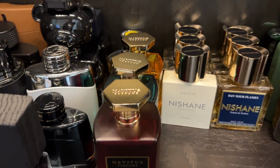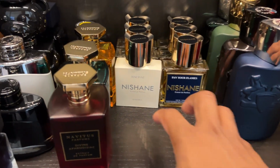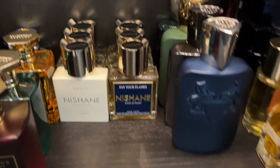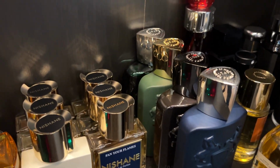A couple of Novitas, good amount of Nishane. There will definitely be more Nishane. I got room for them too, I just haven't gotten around to them. Parfums de Marly, you can see them. We got Layton, Herod, Haltane, and Greenley.